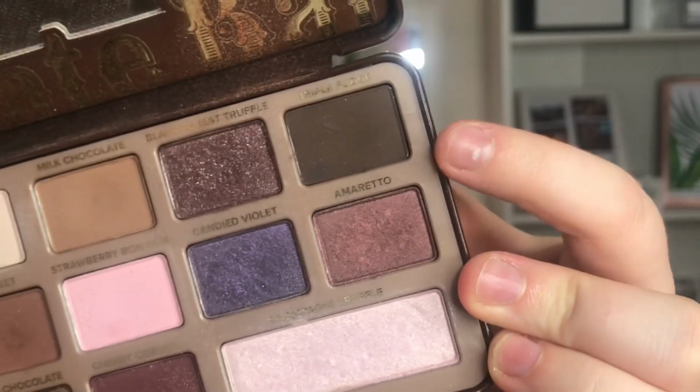So at the minute I'm running out of eyebrow products and I'm not really sure what to buy because I haven't really got a standout amazing product that I love for eyebrows. But at the minute I'm using the shade Triple Fudge from the Too Faced Chocolate Bar palette, which is this one here, and it's quite dark, but I've actually been getting a lot of compliments on my eyebrows recently, so I guess it's not that bad.